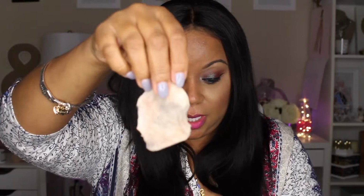Okay? So for the most part, that looks like it came off of that half. This is round number 2 and that's round number 1. Alright, so this is what we're looking like on this side with the Sephora.